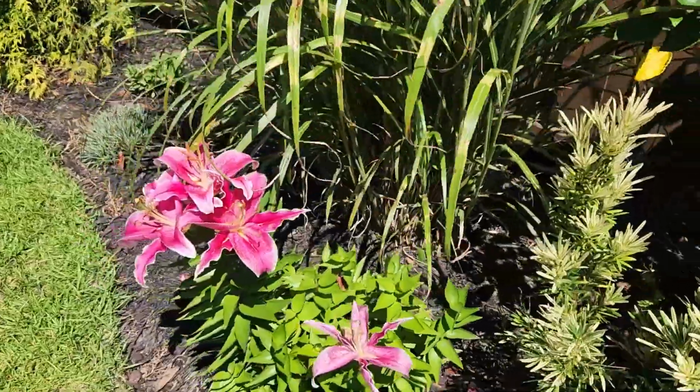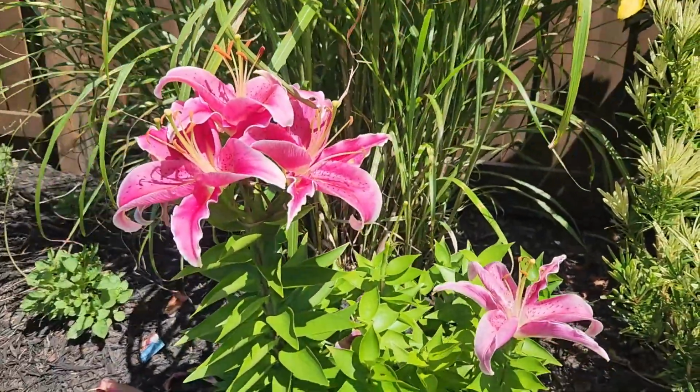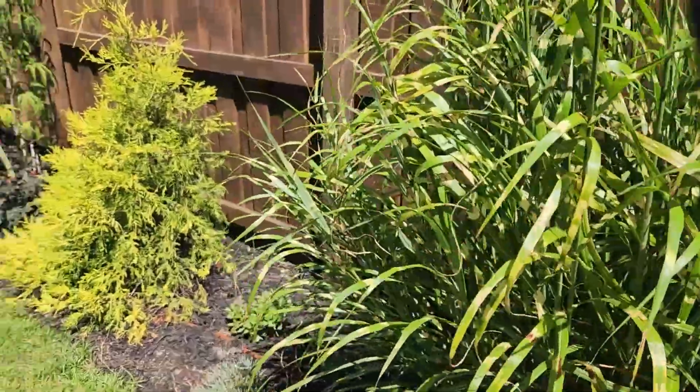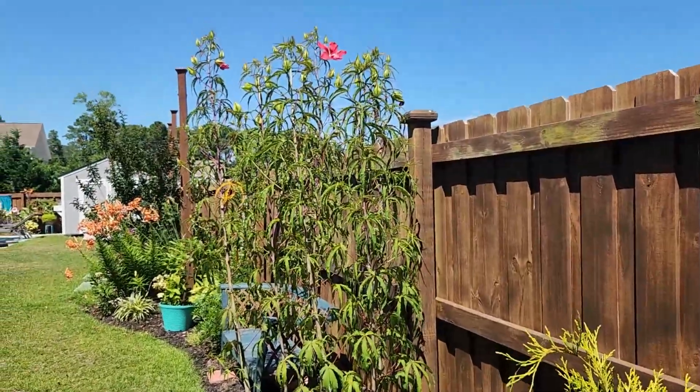Oh, and there you are, my stargazers. They were just about to open right before we left for Scotland. I am glad I didn't miss them. They usually bloom, I want to say, for about 2 weeks. So I'm glad I had some time. And this one is also new.